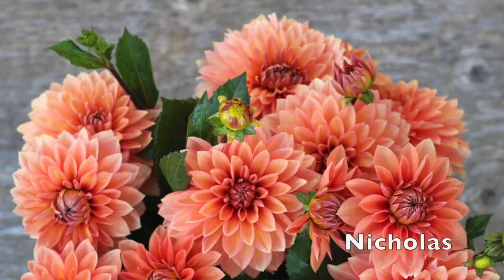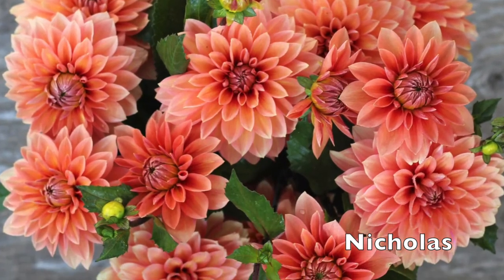From Fairy Patch Flower Farm, which is one of the most sought after flower farm growers in all of Canada. Her tubers always sell out almost immediately. We have Nicholas coming in, and I've had Nicholas before. Beautiful dahlia, but it did not survive storage. So we're reordering, and I'm getting it from a local farmer this time as opposed to ones that bring in imports, because I've learned my lesson.